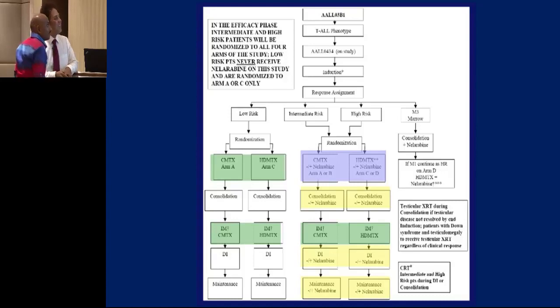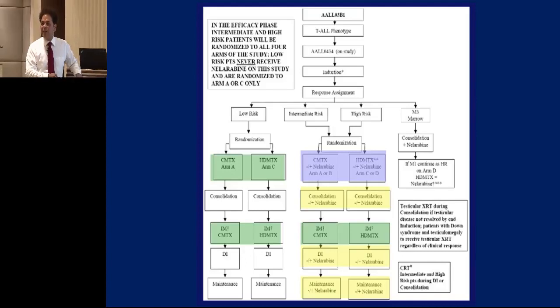Okay, so we have a T cell phenotype, you have an induction, and post induction there's a risk stratification, which is our standard way of treating ALLs. After that, if you have a low risk, you get randomized to whether you get a Capizzi or a high dose methotrexate. You do not get Nelarabine if you are low risk. If you have an intermediate risk or a high risk, you get randomized to either Capizzi or a high dose methotrexate, and you also get randomized to whether you receive Nelarabine or not. So fairly complicated regime which goes down six pathways.